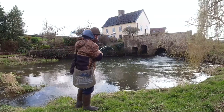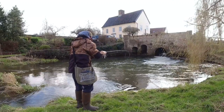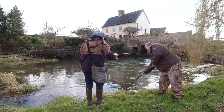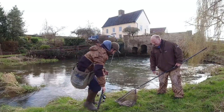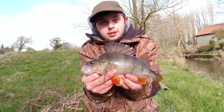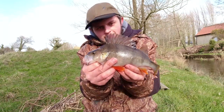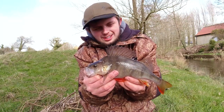Perch? Oh, that's a lovely perch. What a beautiful fish. Honestly, some of these millpools you can get some stunning fish. And yeah, I'm as happy as Larry. Let's carry on fishing.